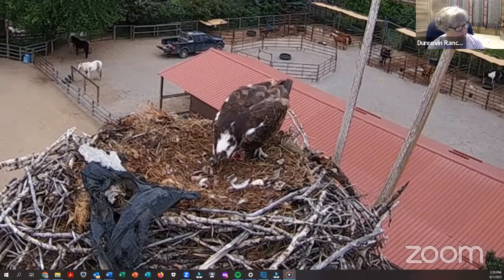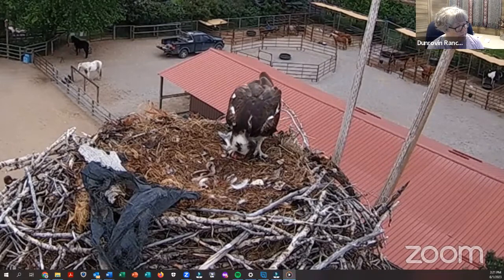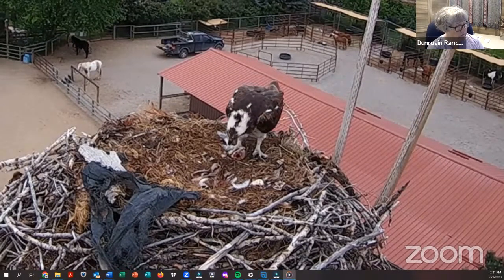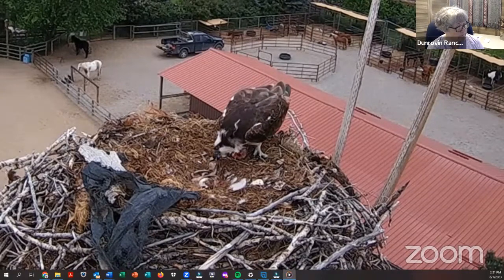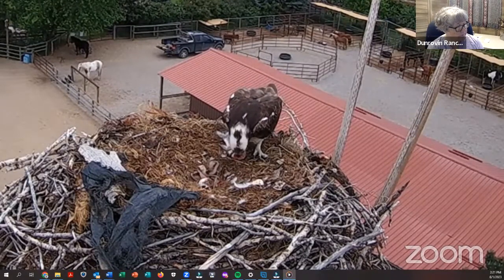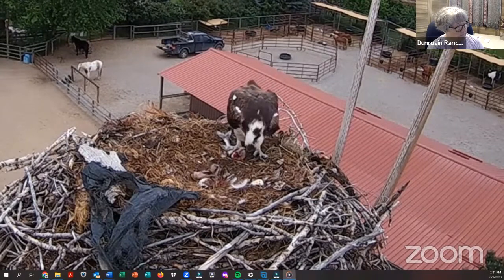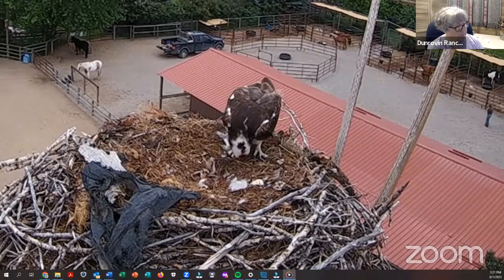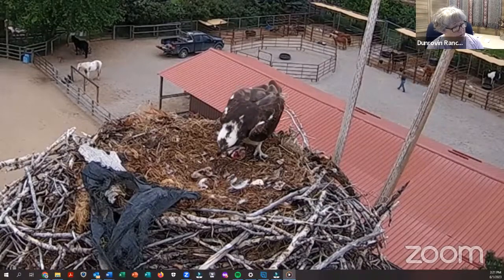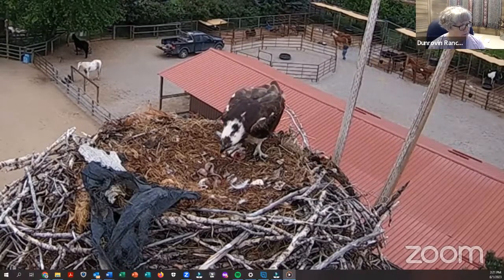I'd sure like to see that third egg hatch today. I just don't want these two to get too far ahead of the last chick. I sense these are a competitive pair. Or at least one of them is. You can see the one chick isn't even interested enough to get up and turn towards the food. It's probably still digesting what it had before.